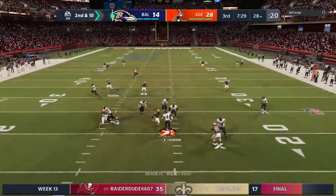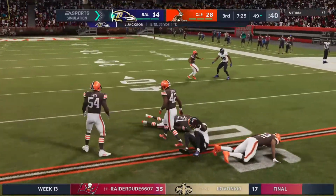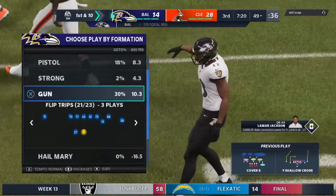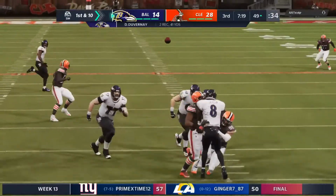Operating from the gun, Jackson. That's taken in by Duvernay. And he'll be taken down, but not before they work it across midfield. Last play, they got stuffed at the line. Different story here, over 20 yards. First down, Ravens.